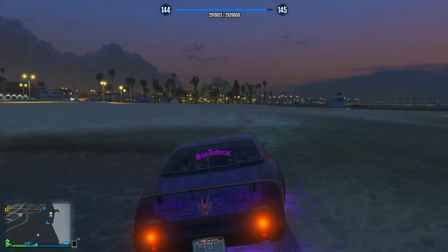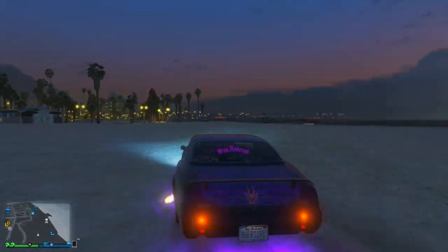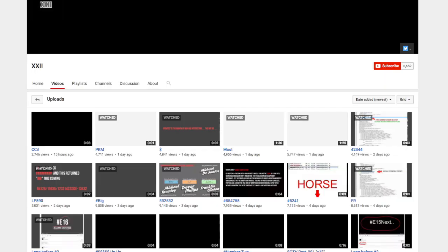I think that the user who's spreading this information just has a bad understanding of these files. And the user who is spreading this information is XXII. He's the one who started this whole Buffalo S thing, and now a bunch of people have gotten it into their heads that this is 100% going to be a fact.